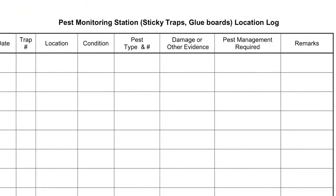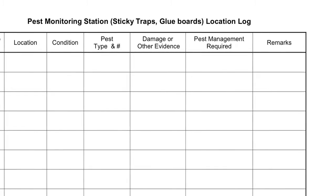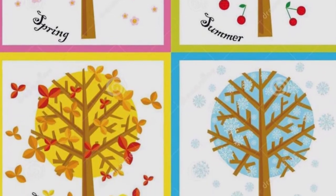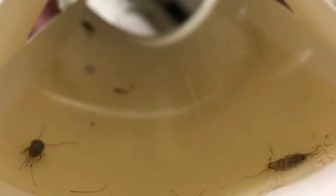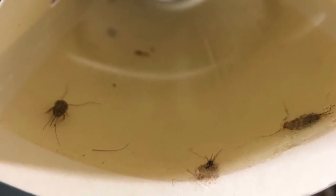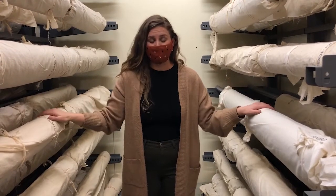These insect traps help us log information regularly so that museum staff can also identify what times of year are most problematic. Additionally, we can see how many bugs we're catching and also what types of bugs are in the trap. So by reporting on the insects that we catch inside the facility, we can best mitigate any further damage that they may cause. These are all modern ways that we deal with pests in our collections.